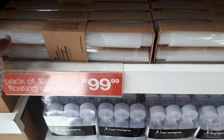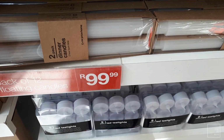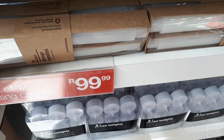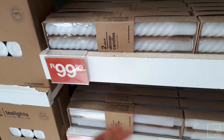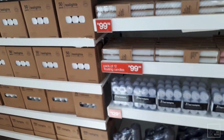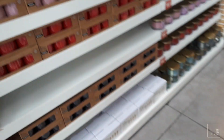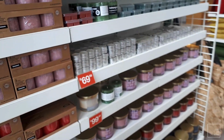And obviously tapered candles have wiggled their way through into being a trendy item these days, and these were going for 100 rands for 2. However, like I said, when it comes to decorative items, do not forget to go to the price to go section. Basically the sales section of Mr Price Home is your best friend when it comes to these.